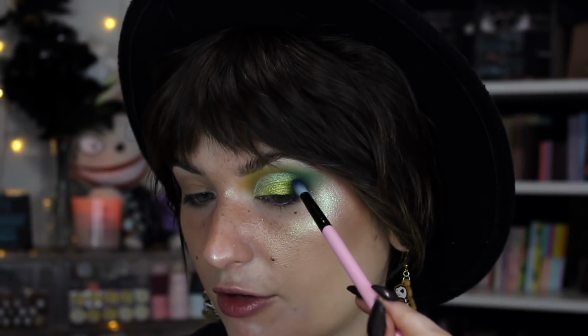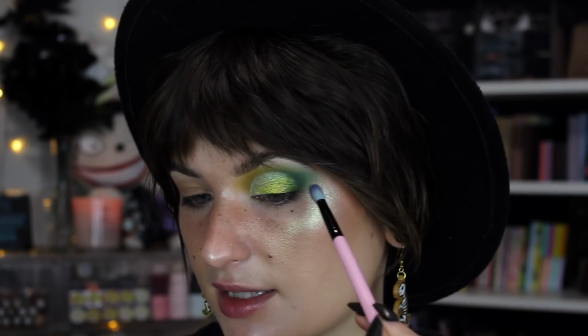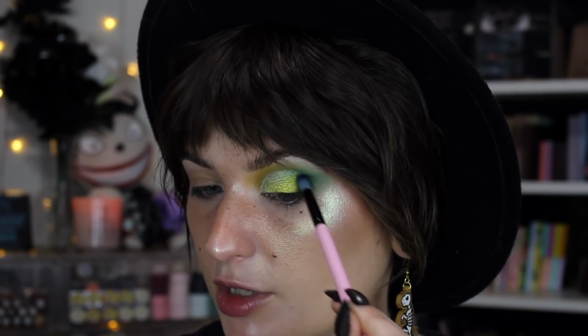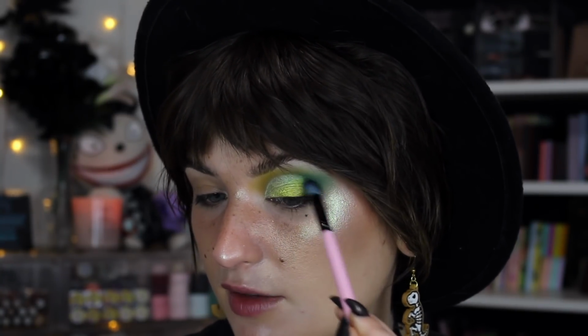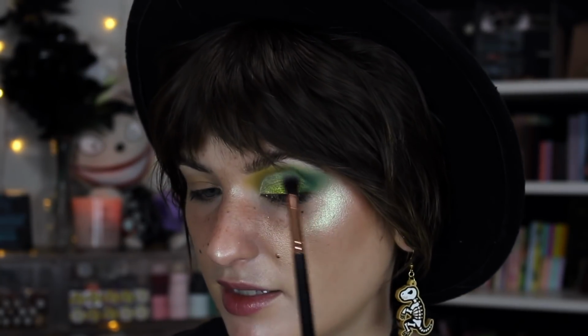I'm gonna take my first Spectrum angled brush now that I had with that green, no additional product. And very, very, very lightly, I'm just gonna kind of smudge right where the shimmer and matte meet so it can flow from matte to shimmer nicely and there isn't a harsh stop. I'll take my big fluffy brush as well and do kind of the same thing. Well, I love that. That is so pretty. Oh, I love that combination of colors.